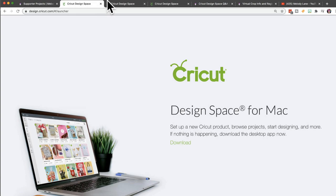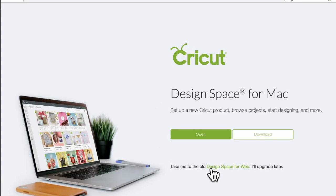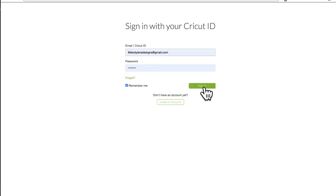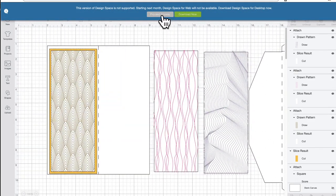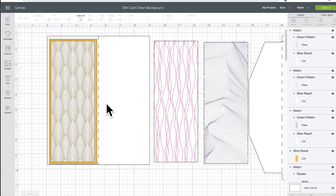Let's go back. Okay. If you have a problem opening up, I'm going to show you another way to open it, in Design Space for the web. So you can open up projects this way. That's not the right email. There we go. Sign in. The other account was one that doesn't have access. So then just click proceed anyway, and you can do it here. You can customize it, you can save it, and you can cut it.